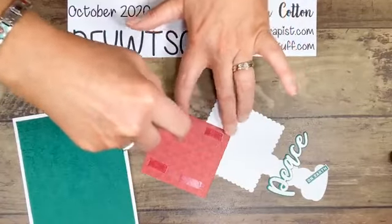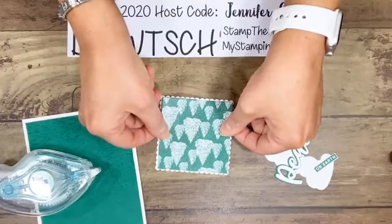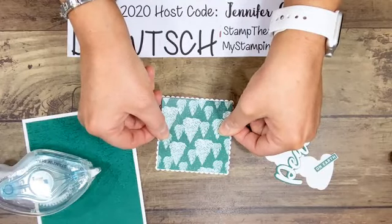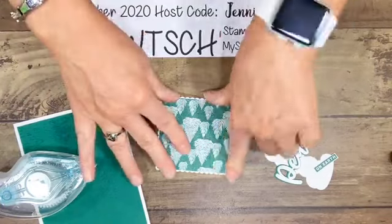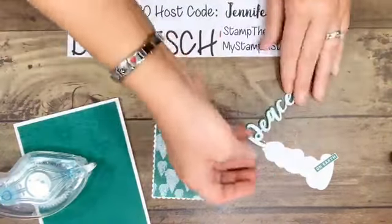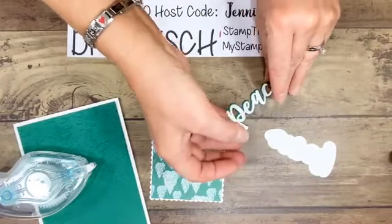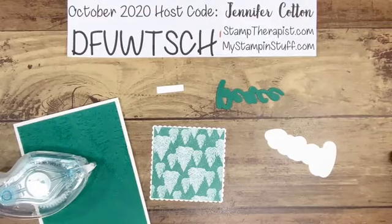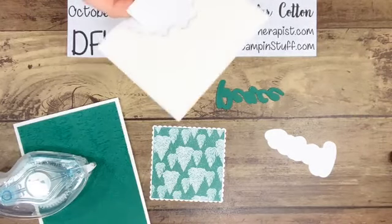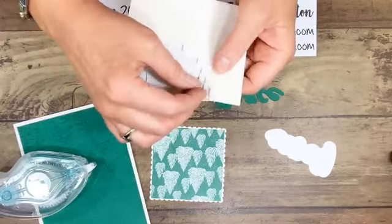So attach that designer paper. It is like a skinny border on this scallop, so you just have to look at all 4 sides and make sure you get it even. And then for peace and for on earth, I'm going to use Stampin' Dimensionals. So turn those upside down. I'm going to use regular size dimensionals, but I've cut some in half.